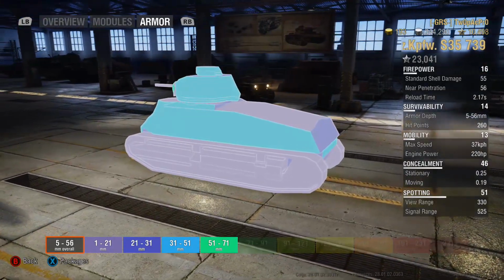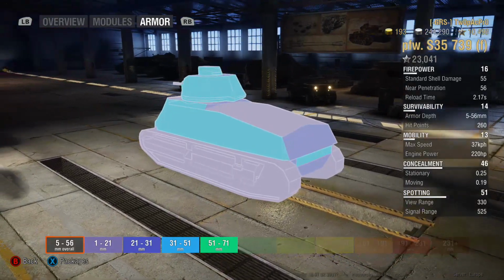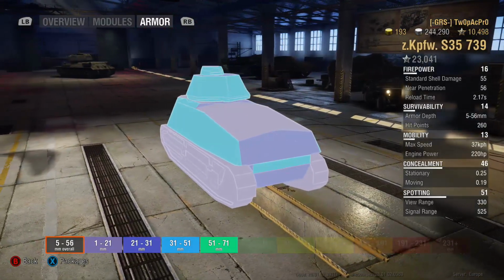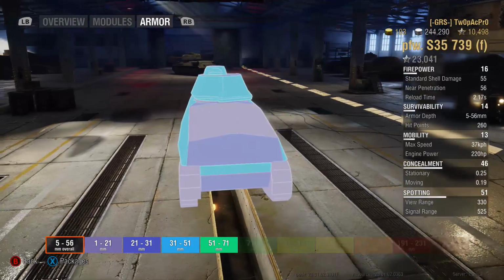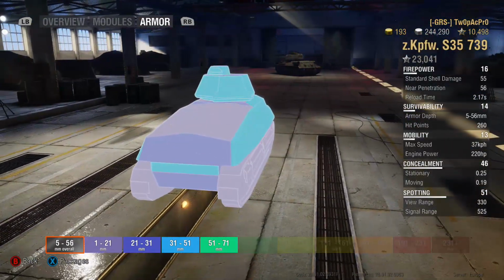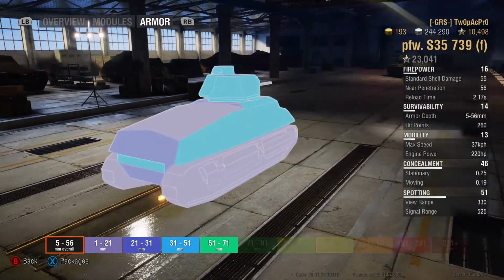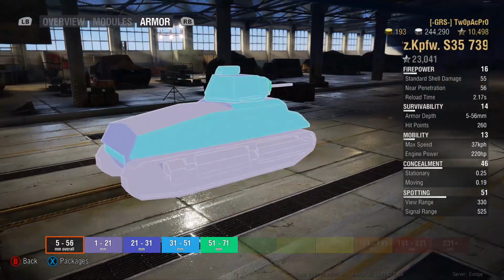And that's where the negatives start to come in. No preferential matchmaking. For a tier 3 premium tank, it would have been better if this were preferential matchmaking to 3 and 4 maximum. It can't handle 5. It's not even like it's got speed where it can race around and annoy tier 5 tanks and spot them. If there's any water near you on a tier 5 game, just drive. Don't listen to him, people. Spot everything.